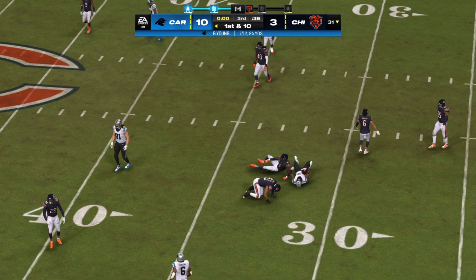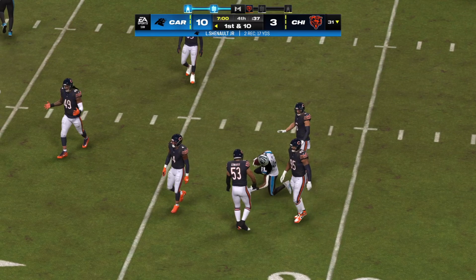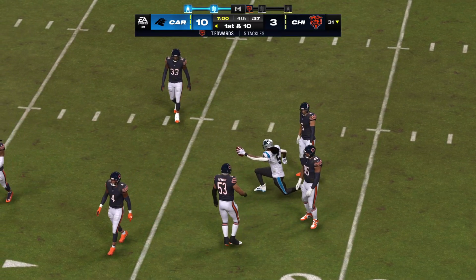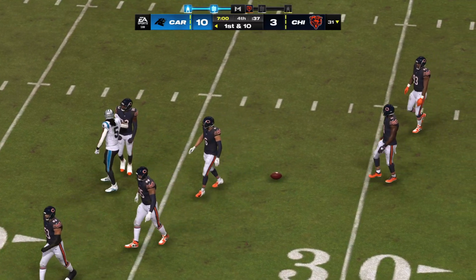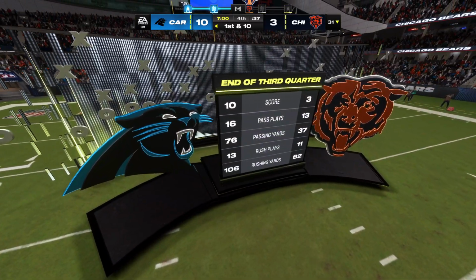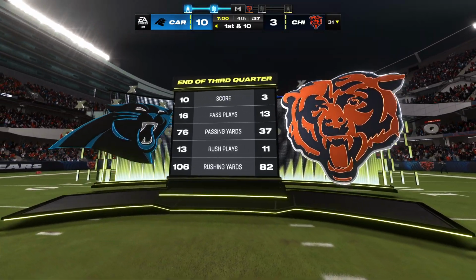Over the middle, he's got Chenault. And he'll go down, and that will do it for the 3rd quarter of action. With the score, Panthers 10, Bears 3. And that is going to do it for this 3rd quarter of action. We'll return with more after this break.